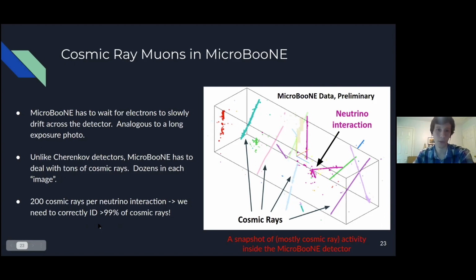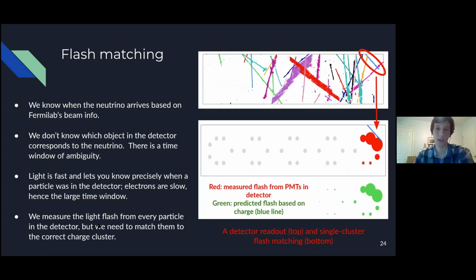So one of the ways that we try to address this is by thinking back to LSND and MiniBooNE, where they didn't have this issue. And the reason was that those experiments were using flashes of light to measure neutrinos going through the detectors. And light is very fast, which means that the delay between the interaction and the measurement is almost nothing.